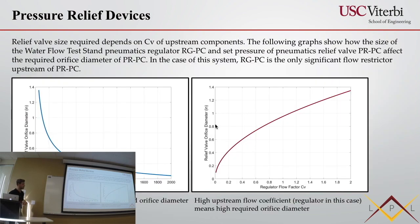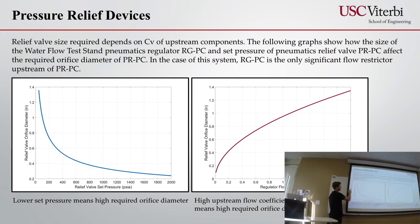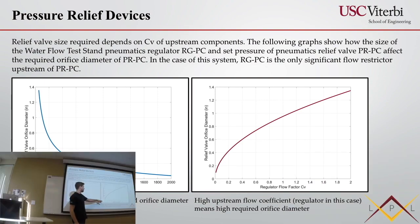These are some graphs I plotted showing what I just talked about. So this is relief valve orifice diameter, like what diameter of that orifice you need to relieve the flow that you are required to, related to set pressure. So as we increase the set pressure, you don't need as much orifice area for a given flow. This is for a given flow. And then this is the relation between, again, the diameter and the regulator CV. So as we increase that CV, the potential for flow to come through and have to be relieved gets more and more, and so your diameter has to increase.